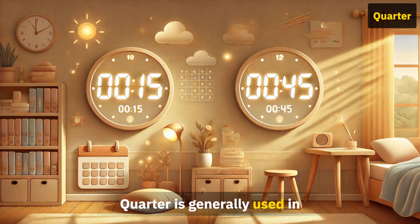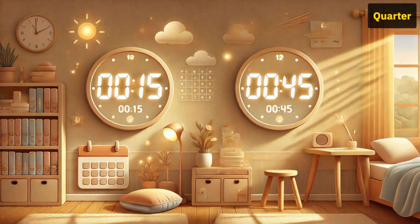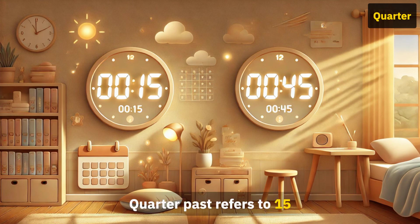Quarter is generally used in two main time expressions: quarter past and quarter to. Quarter past refers to 15 minutes after the hour, while quarter to means 15 minutes before the hour. You might hear it is quarter past 4 if the clock reads 4:15, or it is quarter to 4 if it is 3:45. In casual conversation, you could say, "Our train leaves at quarter past 8, so let us hurry to the station," or "Let us aim to get there by quarter to 5 to avoid the crowd."